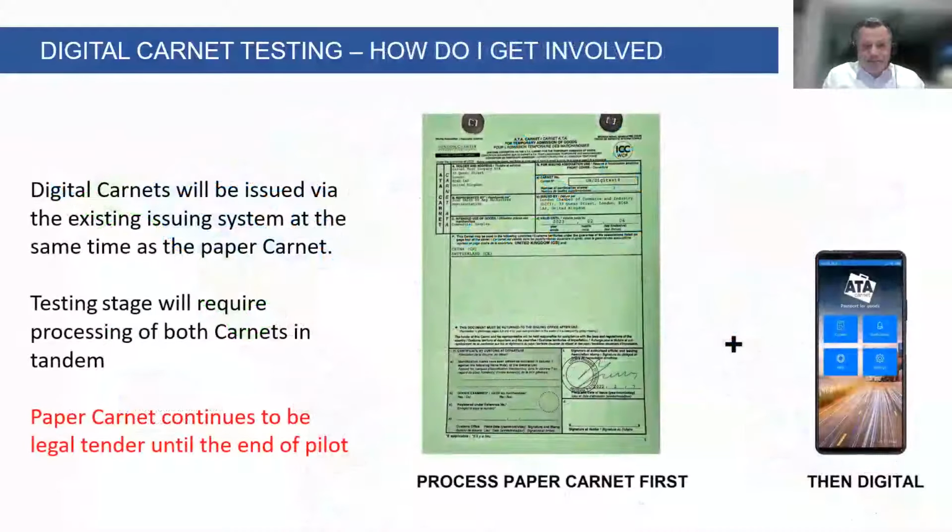As I've said earlier, digital Carnets will be issued via your existing issuing system, so there will be no change to the application process as it is now. Anyone who decides to test digital Carnets needs to remember that you will have to use both the paper Carnet and the digital Carnet in tandem. The paper Carnet will have to be processed first, and then the digital Carnet will be processed afterwards.